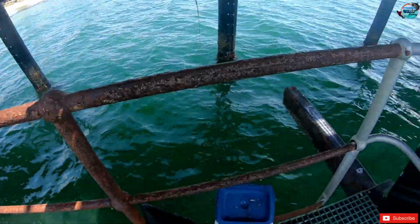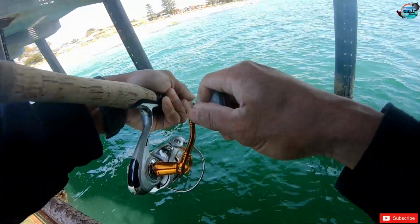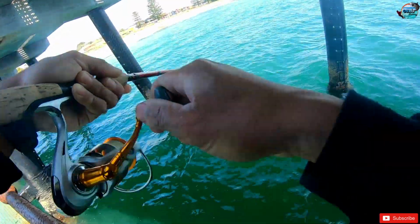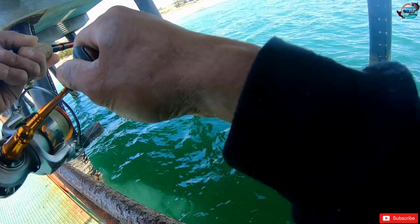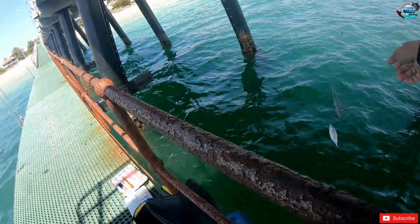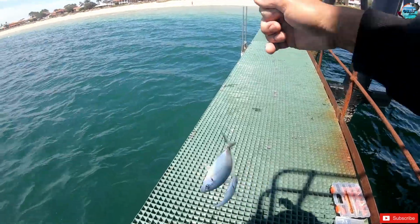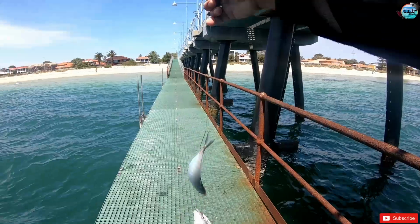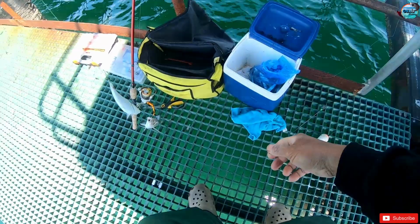Fish on. Wow. What is this? Fish on. Come on, bro. Oh, there we go. Bloody hell. Two small skippies. Double hook up. Alright, they're so small, so need to go back to the water.